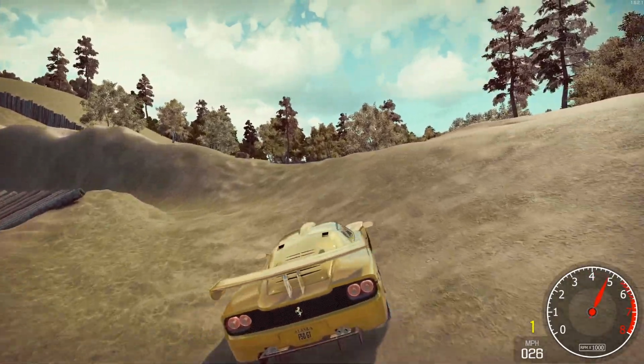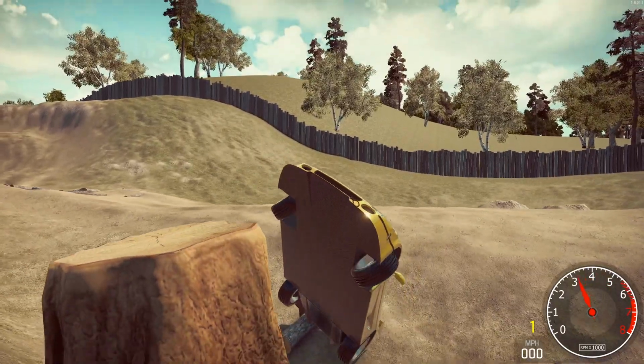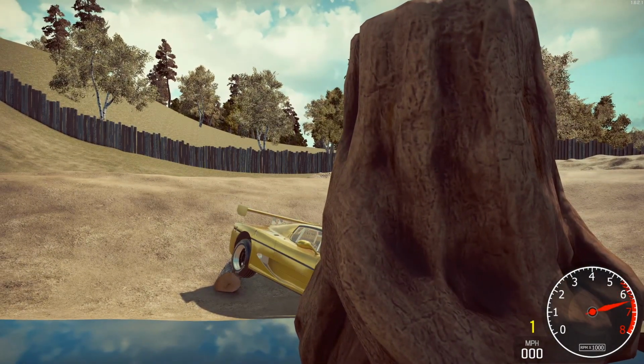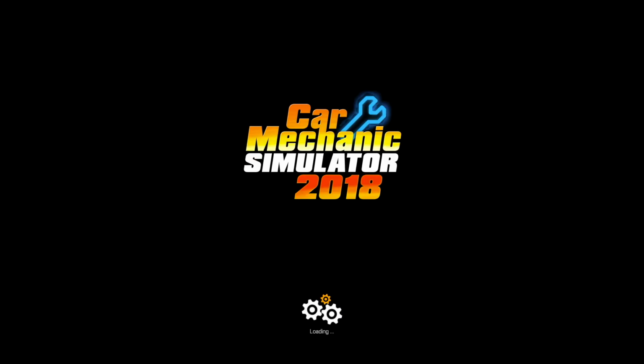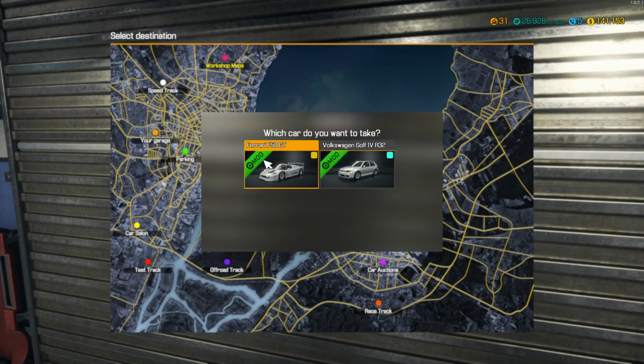I don't even want to see if we can go around that, but I do want to just jump this thing over some logs, and I think we're probably stuck here. Yeah, we're definitely stuck here. All right, well, that was fun while it lasted. Let's actually go to a racetrack, and we'll see what this thing can actually do with its limited horsepower. You know what? I said we're going to go to an actual racetrack. Let's go to the abandoned airport. Again, never been there, but it might be something cool.